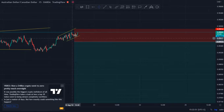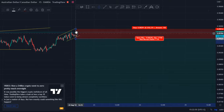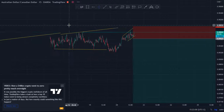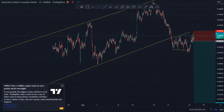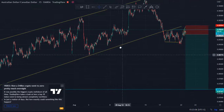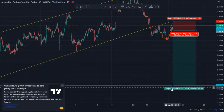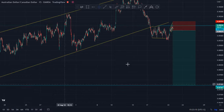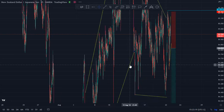You just need price to actually break below, and then it's a go to start selling this price right here. Right, so we're just waiting for price to actually break, and then we're good to sell all the way down here, which is actually a good trade. I'm gonna put these two in my journal. It's this one and this one, yeah.